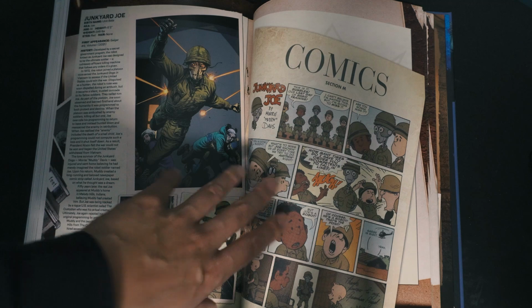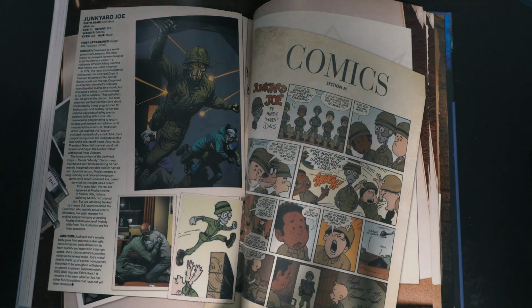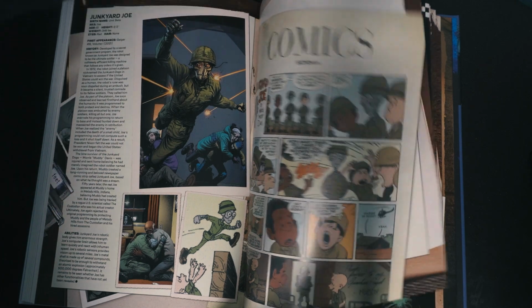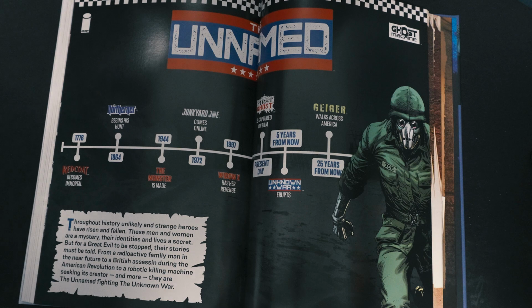What's included in the back of the book? We do have a biography by Junkyard Joe, with, of course, lettering by Rob Leigh, who is doing all of the lettering over at the Ghost Machine universe.